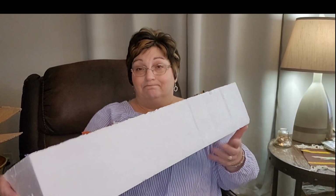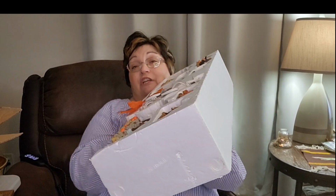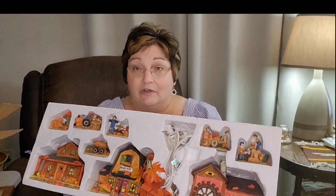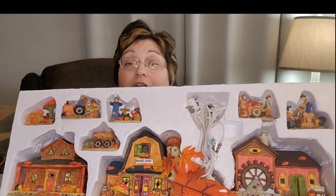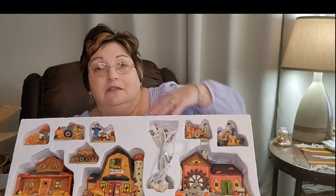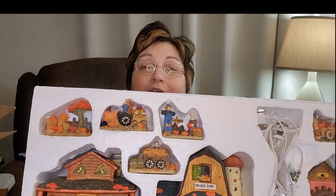Now this is an oldie but a goodie. This is a village that I bought. Well, this is my mother's. Mine burned up in our house fire. But my mother had one and she gave me hers after the house fire. But this is a fall village, and it came from Walmart, and I bet this is like 25 years old. All of it, 25 years old. But it's different little houses, and they light up. And that leaf is not supposed to be there. But it's got a little tree with it, and it's got some little people that you put around it.